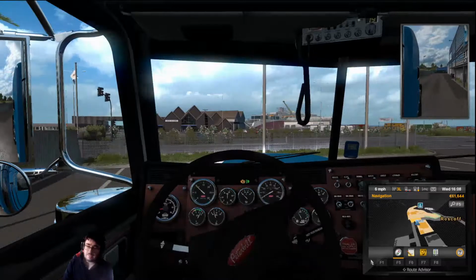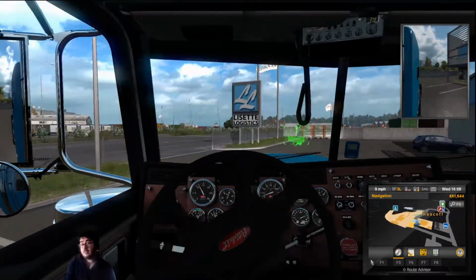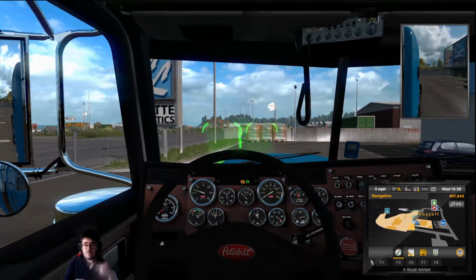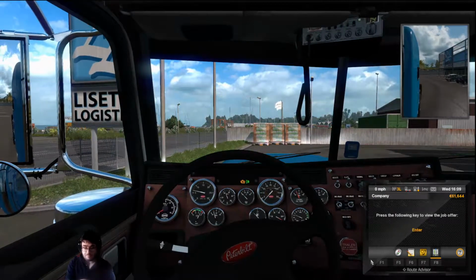So we are going to start from Roscoff, and we are going to go, we don't even know yet, because obviously we're on World of Trucks jobs. They are a little bit different to freight market in the sense that I don't know what we're doing. So let's see what we got. We got the dash working.